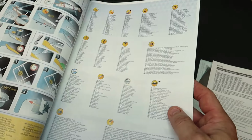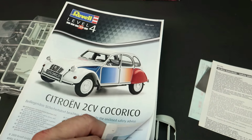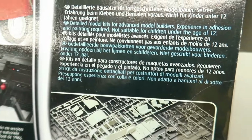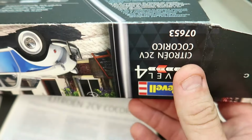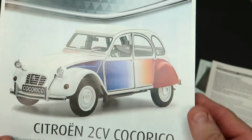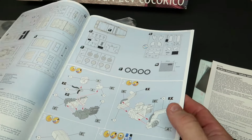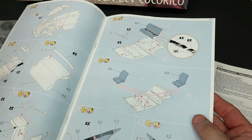Okay, wow. I don't know if Revell USA has instruction books like this, but pretty sure this is Revell Germany. Wow, it's got every language in the book. Let me see if I can find it on here. Okay, here we go. Revell of Germany, made in Poland. Cool. And there's a picture again of the Citroën 2 CV. Cocorico. That does not sound French. I don't know if it sounds Spanish or not. Cocorico. Wow, nice instruction booklet here.